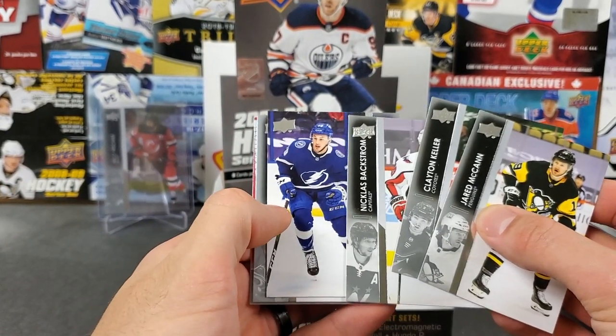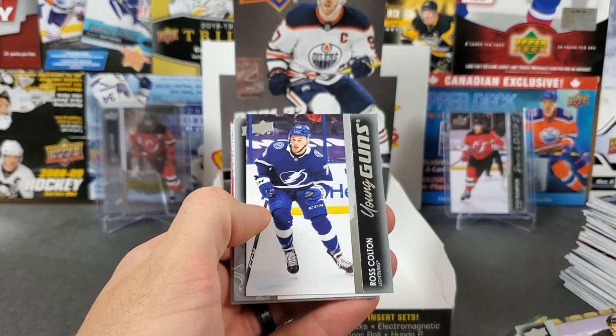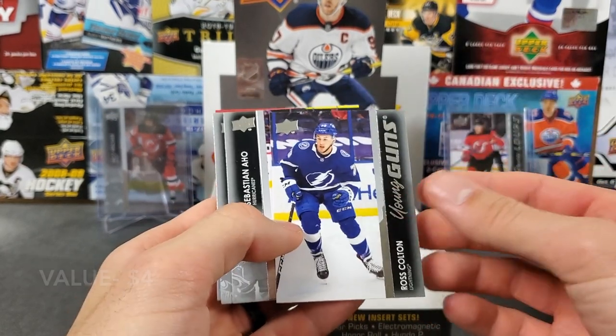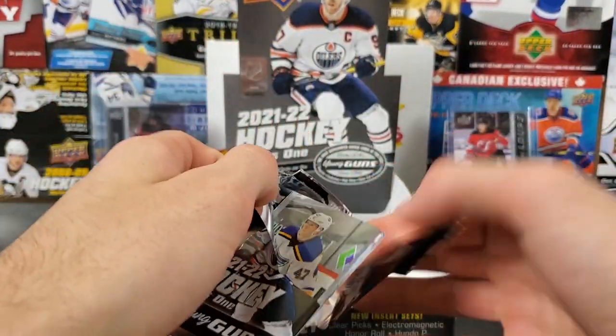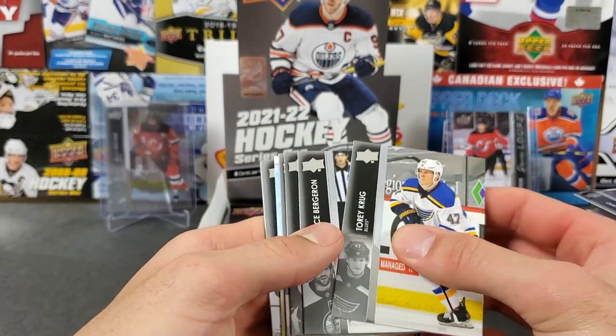Oh, is this Ross Colton? Boom, okay, there we go. That's one decent one we were just talking about. Yeah. Ross Colton Young Guns, nice. He pulled the other Tampa Bay break Young Gun in his other box. There we go, Ross Colton. That's not too bad. I wonder what he's going for. I think that's my best Young Gun pull so far. And honestly, it's not even anything great. So hopefully we can get some better ones.